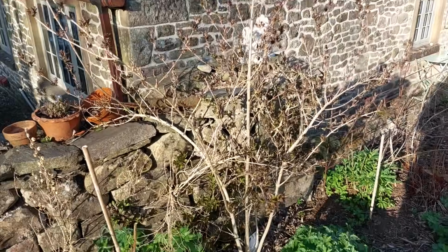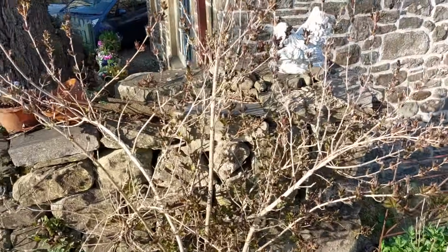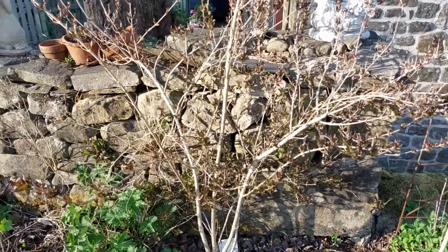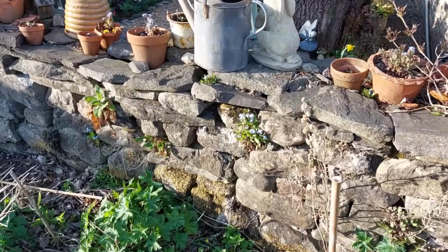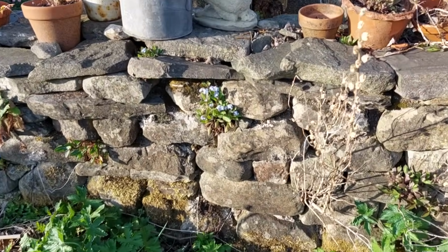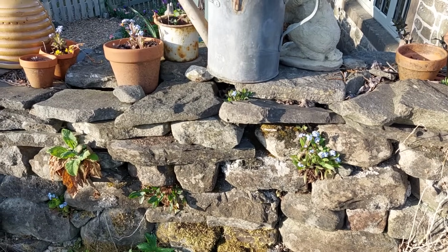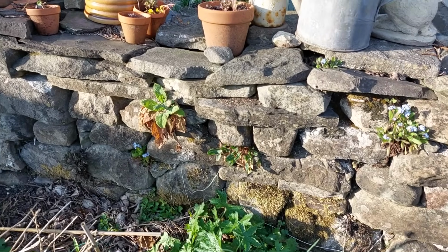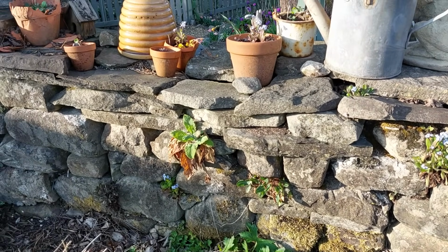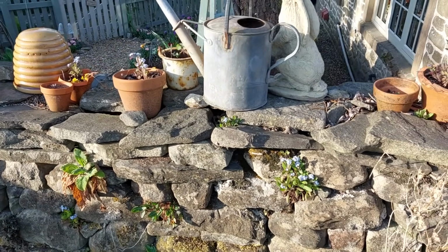So this is a lovely Weigela. I don't know what type, but that'll be nice flowers soon. And then you can just look back and see the wall again. There's forget-me-nots seeded in there, and I don't mind that. I think forget-me-nots are beautiful. And the other thing I'll let seed is foxgloves. I'm having to water them a lot because they are struggling.